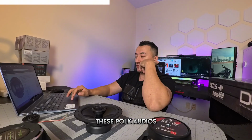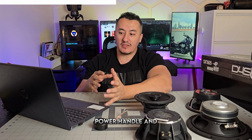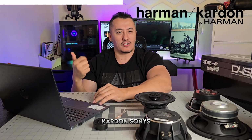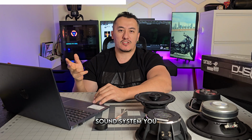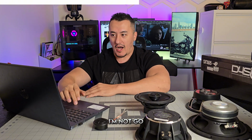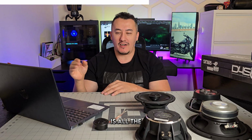So Polk Audio, either one, is going to be good for the number 4 pick. And you can actually amplify these Polk Audios; they handle power decently and the sensitivity is right. Either way, if you have an upgraded sound system like Harman Kardon or Sony on your vehicle, you can choose the Polk Audio, and you will enjoy nice deep bass and decent clarity from the tweeters. I'm not going too deep into all the specs, the RMS power, all that stuff. It's all nonsense.